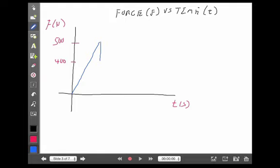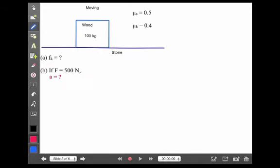As soon as we overcome that static friction, kinetic engages, so it immediately drops down to 400 newtons. And now if I want to push at a constant velocity, I just have to maintain that constant force of 400 newtons. So at this moment right here, that's where we overcome our static friction. And this line down here shows we are pushing with a force equal to that of the kinetic friction. And that's basically what the graph would look like. So with that in mind, let's look at another example.